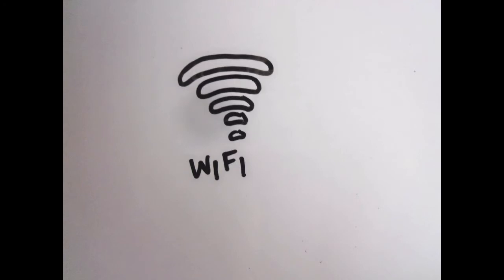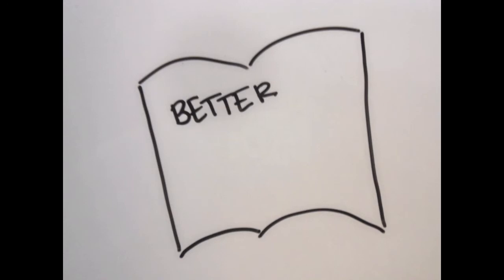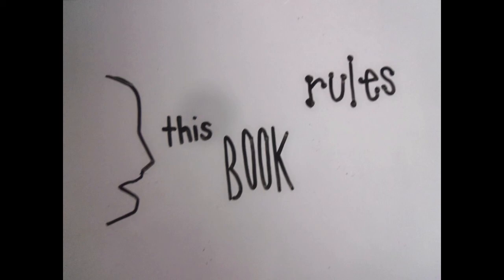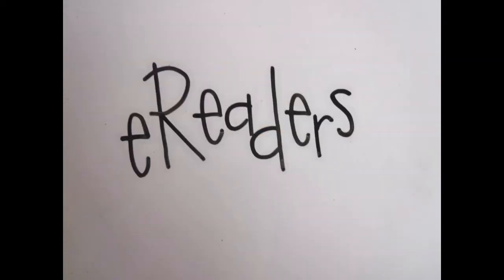Well, there are certain amenities on specific e-readers, like access to wireless internet, which allows students to explore online classroom activities and extra information on the books they read. And because the books for e-readers are purchased online, students have the ability to read reviews for the books before they purchase the stories. Sounds pretty fancy. Which is why e-readers would be a perfect addition to any classroom. Thank you for your consideration.